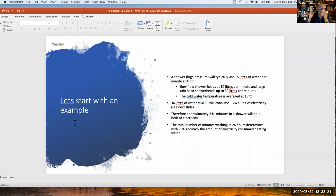A typical high pressure shower will use around 15 liters of water a minute. A low flow shower head will be about 10 liters. A large rain flow shower head is about 30. And 36 liters of water will consume about 1 kilowatt hour of electricity. Therefore, with a typical high pressure shower at 15 liters, about 2.5 minutes in the shower will consume 1 kilowatt hour of electricity, and the total number of minutes washing in 24 hours determines with around 90% accuracy the amount of electricity consumed heating water.